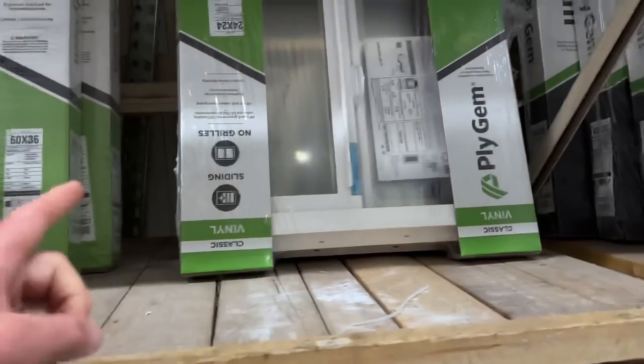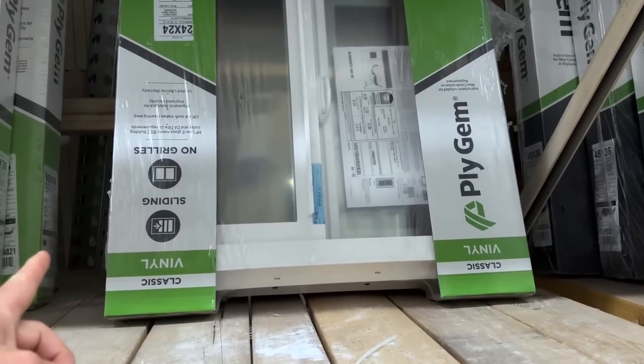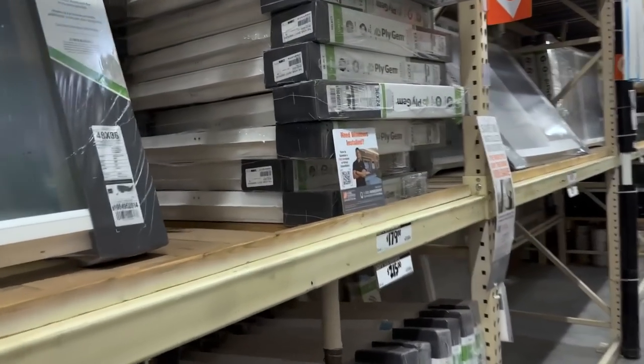But this won't work. This is 24 by 24. That's too small. We need like a 32 by 32 window, two of them for the front, or a double hung 24 by 36, which this is sideways sliding here.